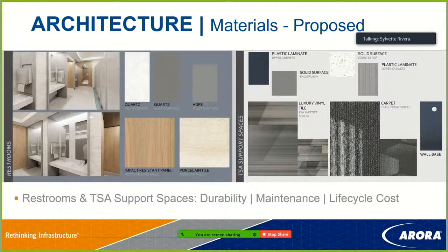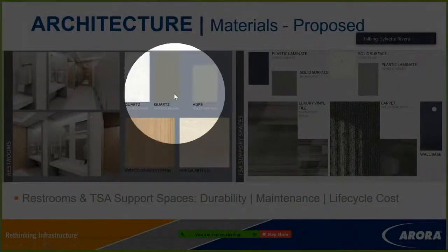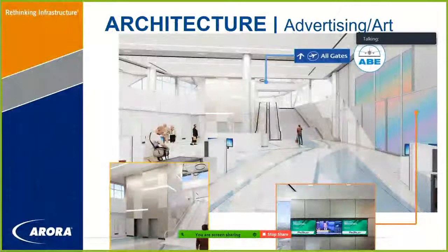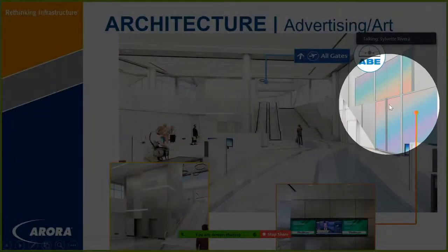When we talk about the materials in the restroom and the support spaces, on the left side there, focusing again on tile and impact-resistant panels that allow for easy cleaning and long-term use without a whole lot of maintenance. On the right side there, you see the support spaces behind that we've shown the TSA. So we mentioned the color, and then we talked about the advertising and art. Here's proposals for how the space could be used for digital advertising, artwork, etc.